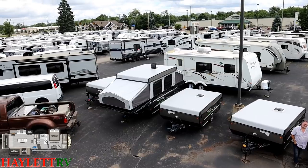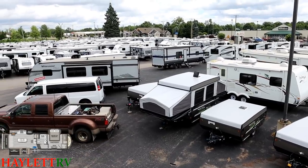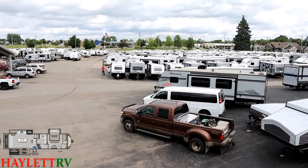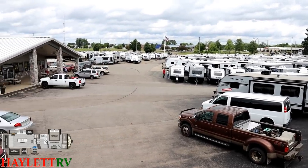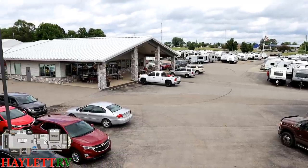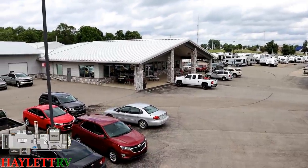The Montana is the monster that everybody else in the big fifth wheel market is chasing. Their success is unprecedented, 17 going on 18 consecutive years as the number one at what they do. No one else has come close to that. It's remarkable.